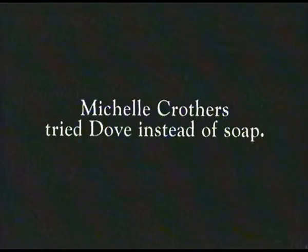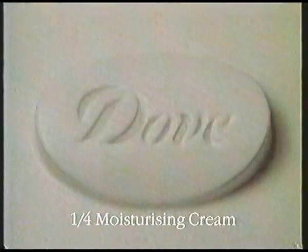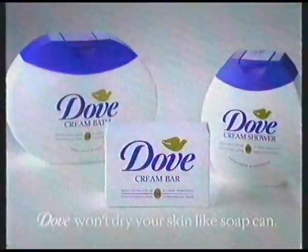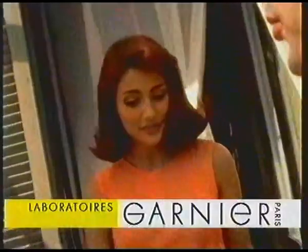I used to get the odd dry patch on my skin, nothing very much to worry about. But certainly whenever I was expecting Patrick, I didn't want to be thinking about what I had to put on my face. So an aunt of mine suggested Dove, and it leaves your face feeling lovely and soft and smooth. Dove is made from neutral cleansing ingredients and one quarter moisturising cream. It won't dry your skin like soap can. Yeah, Patrick and I both use Dove. I mean, he's a perfect wee Dove baby. You know, his skin is gorgeous.